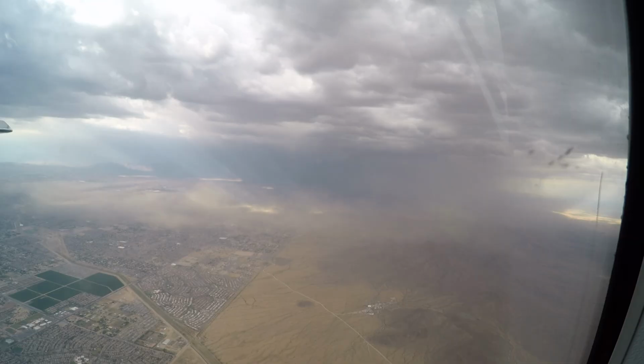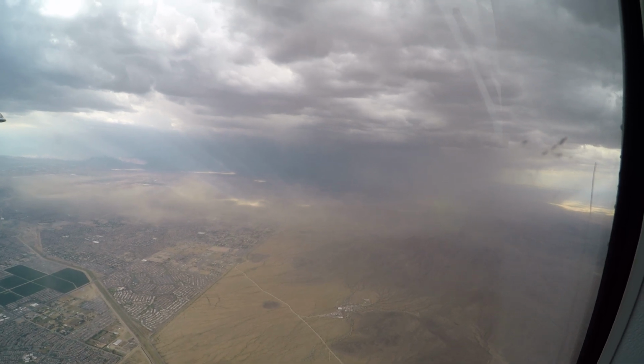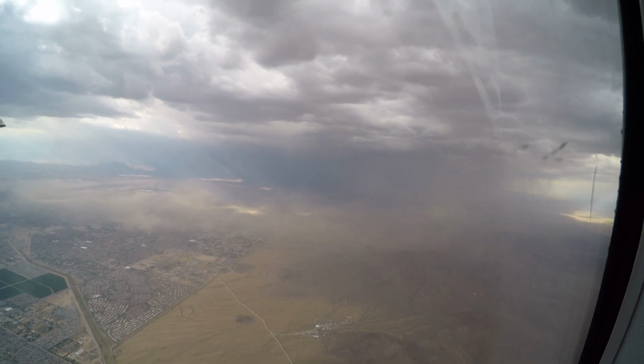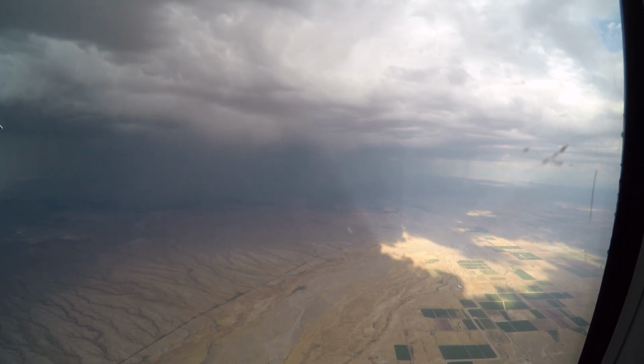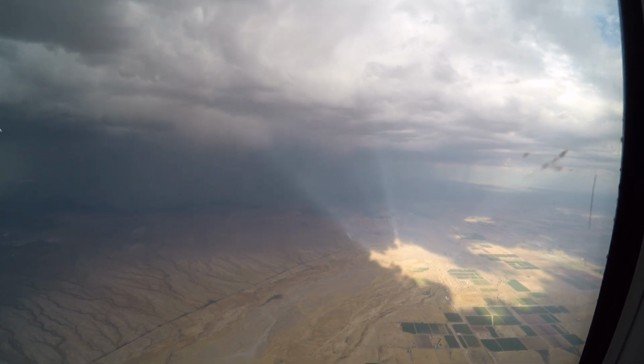Roger. That was 3258, Phoenix departure, radar contact, good afternoon, climb and maintain 16,000. 16,000, Sky was 3258. Roger, Sky was 3258, yeah, we see it on radar. Southwest 3112, contact Albuquerque Center 126.45, have a good day.